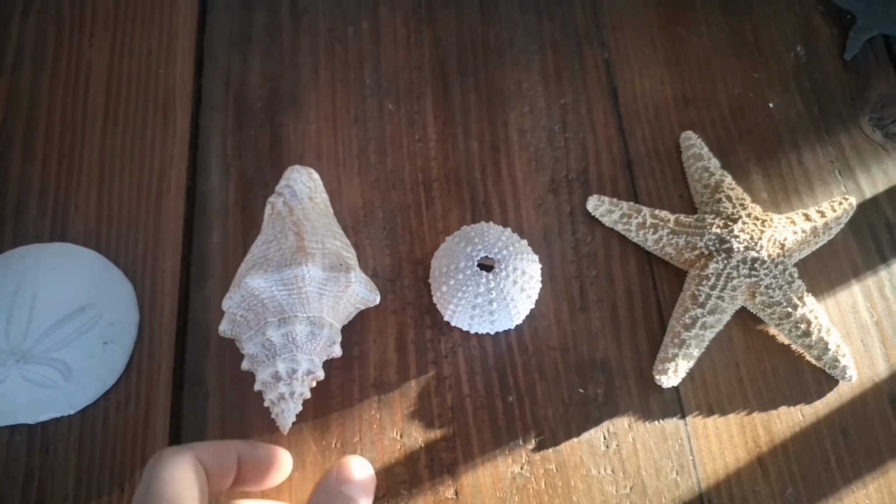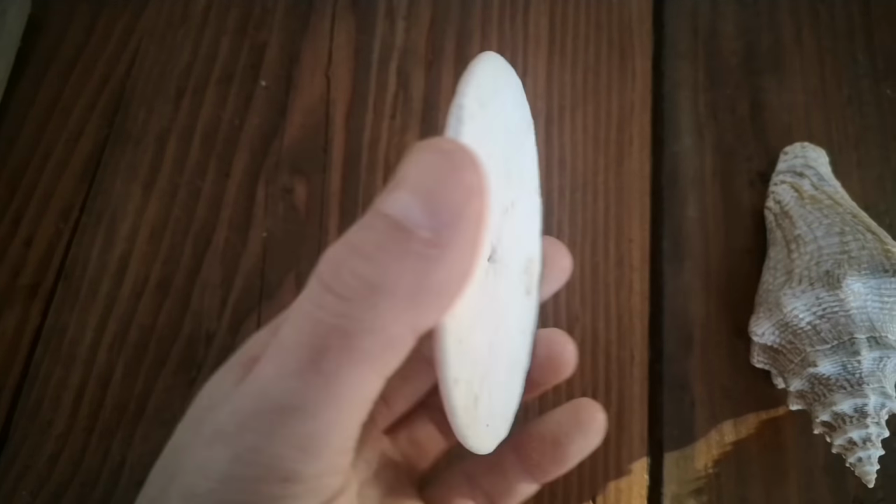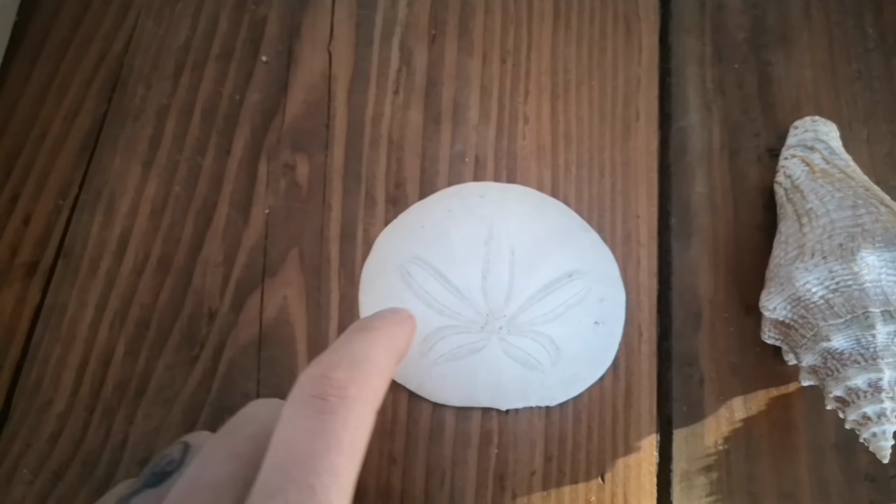Now, sand dollars. I'm not sure where sand dollars live. I'm not sure if they're tropical or if they're in Canada or anything like that. But these animals are so cool when they're dead. I'm moving on. I'm not very consistent on how I store these things. But we're going to go back to rocks for a second.